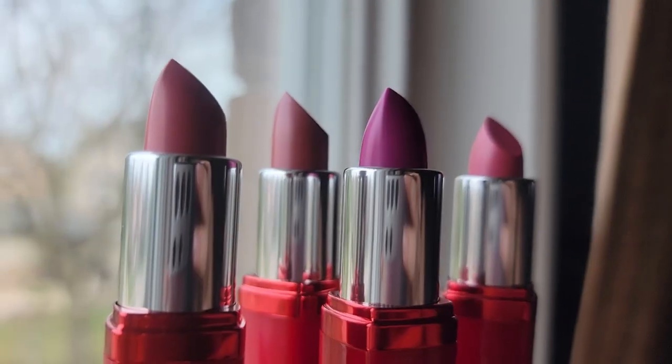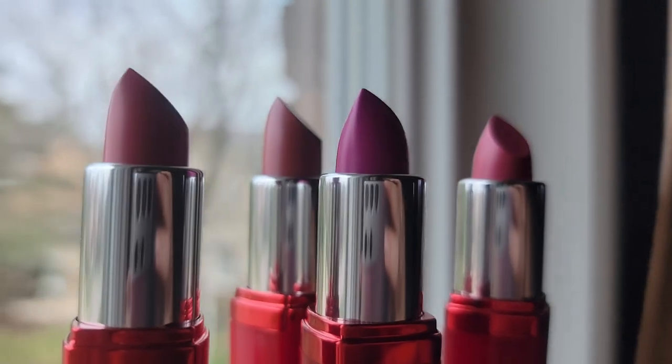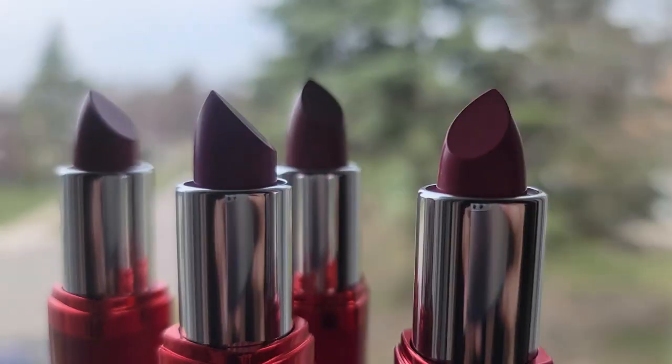So that's the swatch, guys. Let me know which one was your absolute favorite out of these four swatches. These feel absolutely incredible. This feels really, really nice on my lips. It doesn't feel heavy, not sticky at all. It's a beautiful lipstick. I reach for this line all the time.